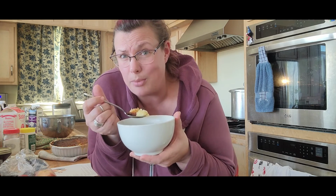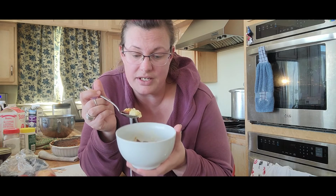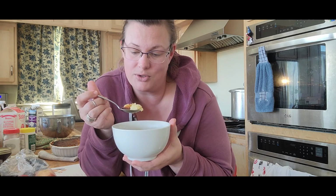And to be quite honest, for the sauce, you could probably get away with doing like a cup of cream and a cup of maple syrup instead of a cup and a half of each, because there's probably way more sauce here than is necessary. But this is just so good. I hope you try this recipe. It's a great way to use your maple syrup that you've produced.